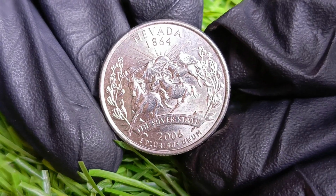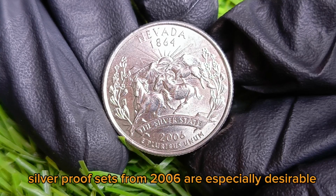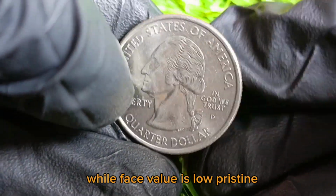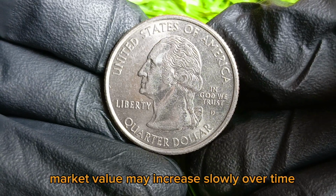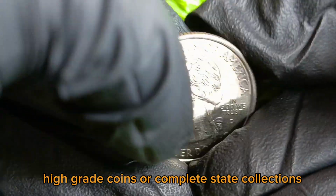PF69/PF70. The 2006 quarters are part of one of the most successful coin programs in U.S. history. Silver proof sets from 2006 are especially desirable among collectors. While face value is low, pristine uncirculated or proof coins can be part of a high-value state quarter set. Market value may increase slowly over time, especially for certified high-grade coins or complete state collections.